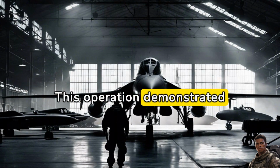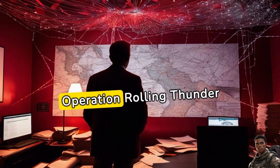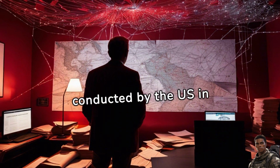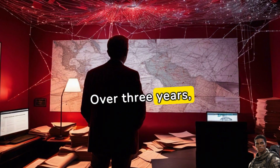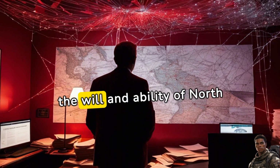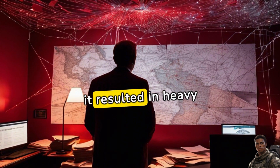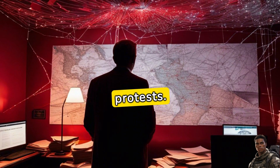This operation demonstrated the power of innovative tactics and technology in warfare. Operation Rolling Thunder was a relentless bombing campaign against North Vietnam, conducted by the U.S. in the Vietnam War. Over 3 years, its objective was to destroy the will and ability of North Vietnam to continue the war. However, it resulted in heavy civilian casualties, leading to widespread criticism and protests.